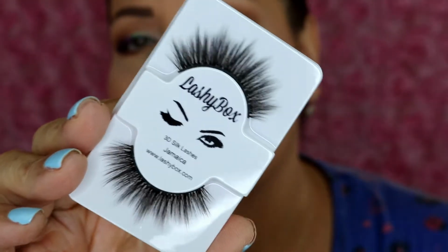Now I'm gonna go through and show you clips of me putting them on. They're probably not gonna be in any kind of order because I'm just gonna do them as I wore them. But here we go with the try on and the glam shots. This is the Rio Lash. This is the Style Jamaica by LashyBox.